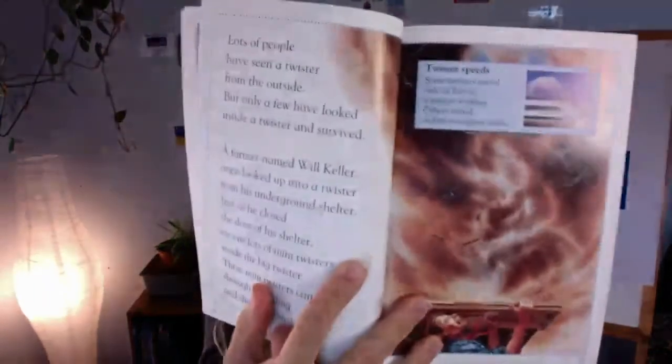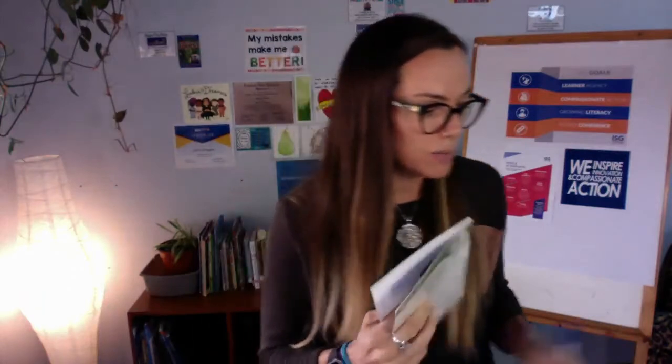Here's another pop-out. It says twister speeds. Some twisters travel only as fast as a person walking. Others travel as fast as express trains. Wow, so many differences in the types of twisters. I'm just going to really quickly add fast and slow to my list of types of twisters.